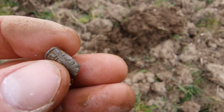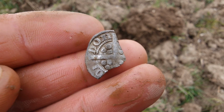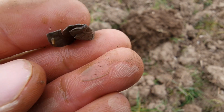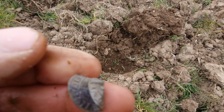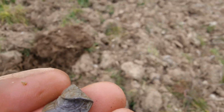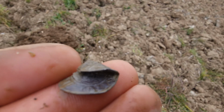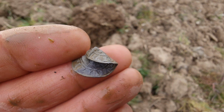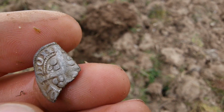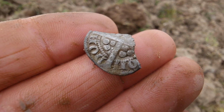But look at that. That would have been a complete whole coin as well. It's not even clipped. You can see the outer ring. So absolute shame that that's bent in half, but I think you can just see his chin there. It's hard to see, but I think it's going to be a little Edward. Total shame that's broken. But yeah, silver. We're on the hammered. Get in.